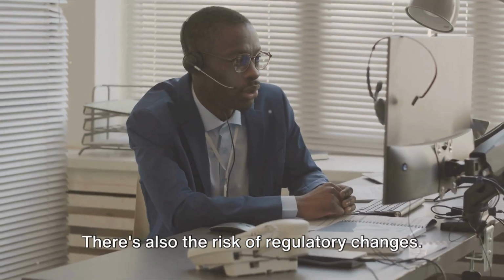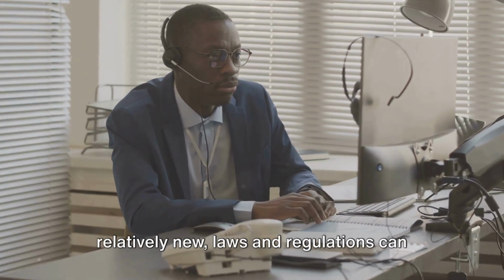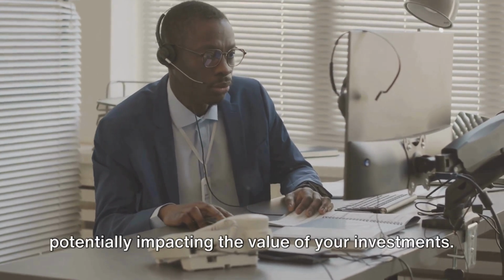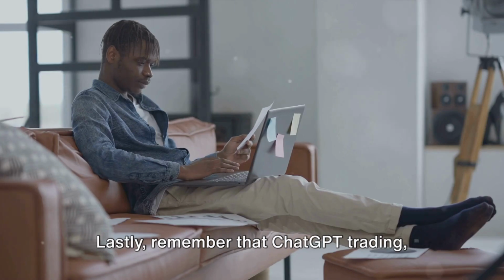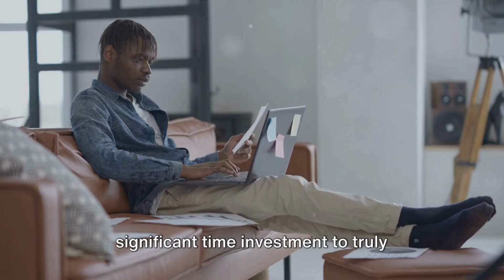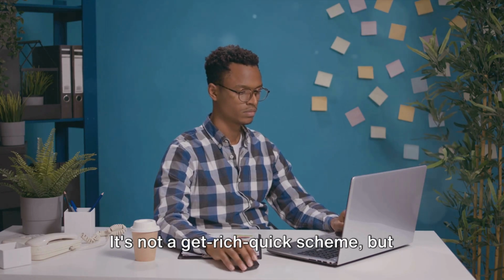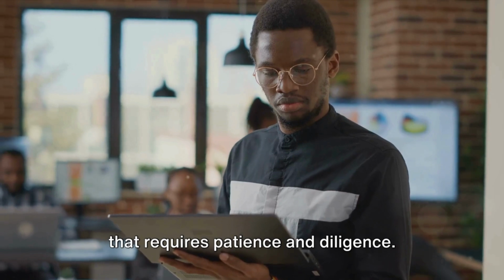There's also the risk of regulatory changes. As the world of cryptocurrency is still relatively new, laws and regulations can change quickly and dramatically, potentially impacting the value of your investments. Lastly, remember that ChatGPT trading, like all forms of trading, requires a significant time investment to truly understand and succeed. It's not a get-rich-quick scheme, but rather a long-term investment strategy that requires patience and diligence.